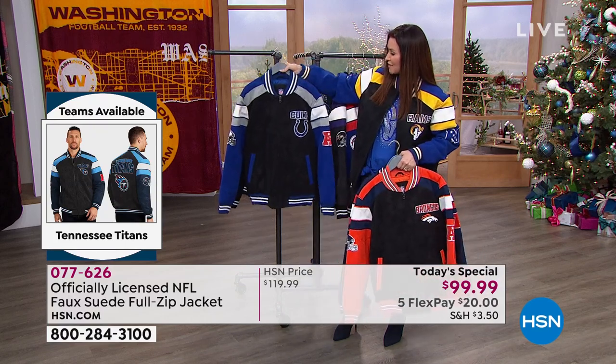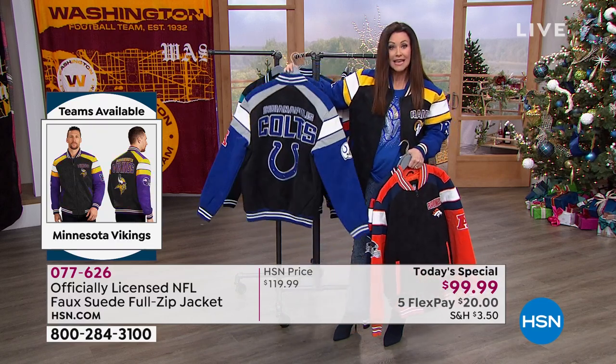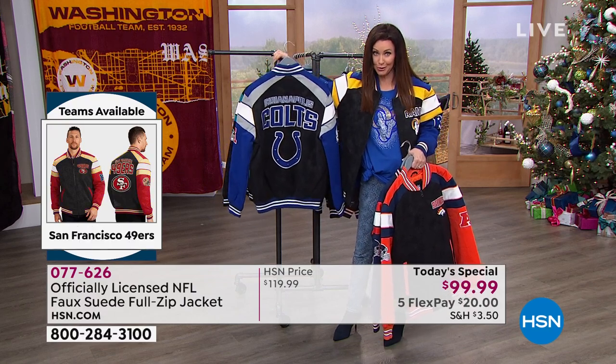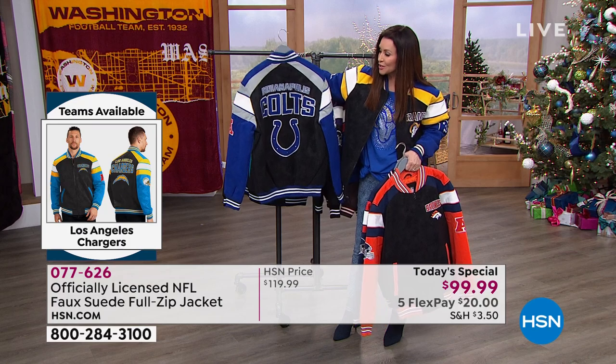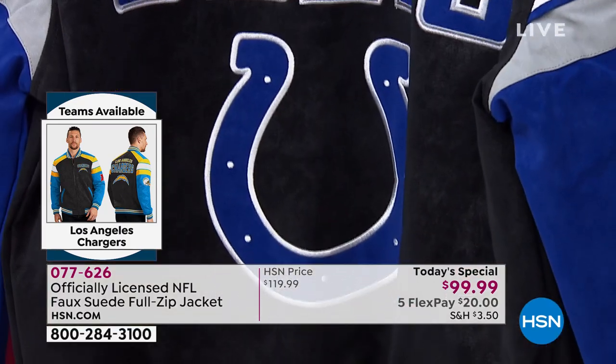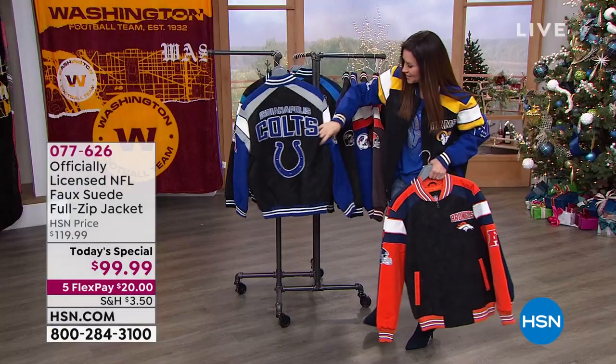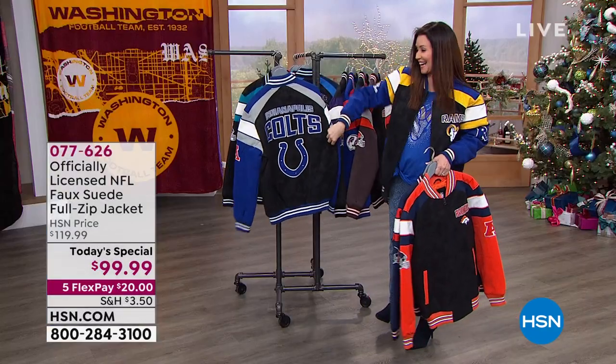So I'm just showing you all of them. Look at how beautiful and vibrant this is. My husband's from Indiana, true Colts blue, right? True Colts blue, the true Colts insignia, because this is NFL licensed. Sorry, it's actually the full, this is a nice roomy jacket.